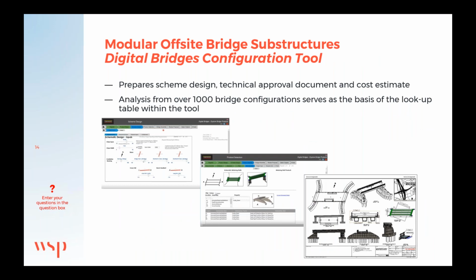So the digital configuration tool, as I mentioned, essentially prepares a scheme design and also produces technical approval documents along with cost estimates. On screen, on the bottom right, you can see the GA drawing, which is produced straight out of the tool based on the configuration that the designer will input. And the other two screenshots show the interface of the tool where you slide the different parameters of headroom, of skew, of span, and you can check the structure as you're progressing to ensure it fits within the space and boundaries you've set. And an engineer can easily do this.